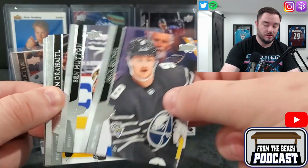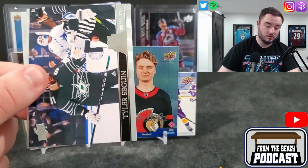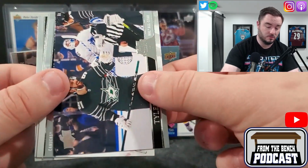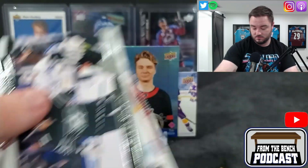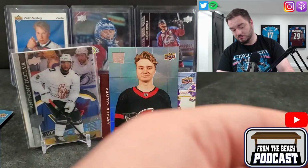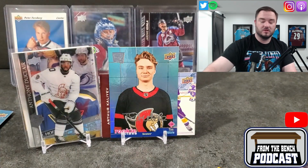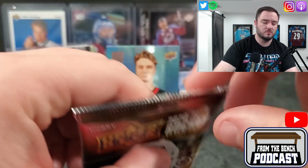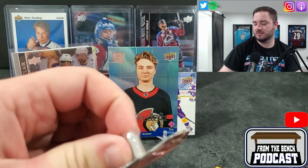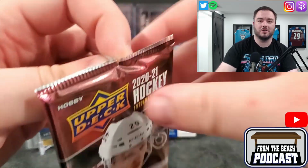So here we go. Draisaitl, Tyler Seguin. Okay, so we get 2 base packs. Yep, I guess 2 base packs. I don't remember there ever being 2 base packs. Also, we got a clear cut and we still get 2 base packs. It's kind of odd too. What an odd pack. What an odd box.